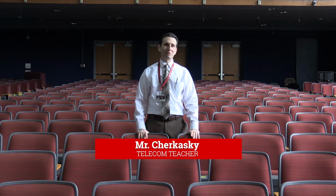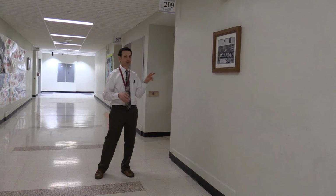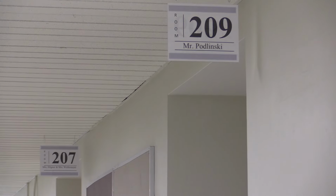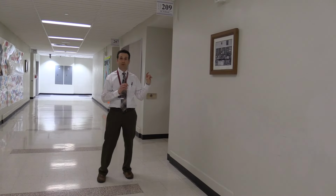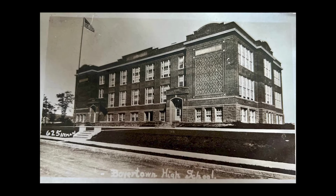On the last episode of the Good Old Days, we were talking about auditorium chairs. But what you might not know is that this auditorium in the old building was not the first auditorium in the high school. Up here on the second floor of the old building, where these two science rooms are, room 207 and 209, was the location of the school's first auditorium when it opened in 1921.